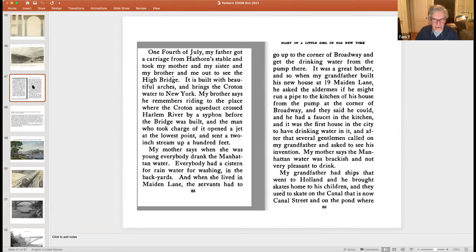And when this little girl's mother lived in Maiden Lane, she was a little rich kid whose father was a wealthy merchant, and they had servants who had to go up to the corner of Broadway and get the drinking water from the pump there. And that would have been the Manhattan water pump.